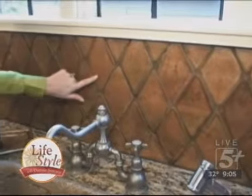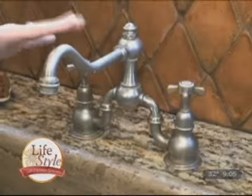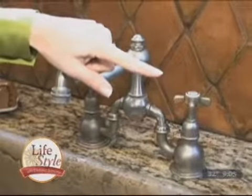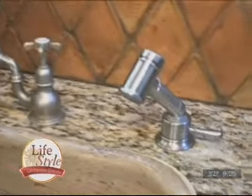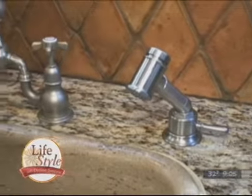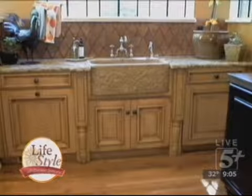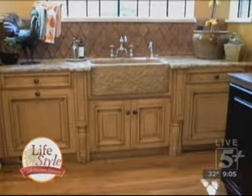This is stained as well as wax, so it looks really, really old. Now, this is actually the faucet, and it is old. This is an Urbo France, but the spray nozzle is brand new. What I like is I had it plumbed separately so we can use them both at the same time. The cabinets on each side provide my dishwasher as well as the pull-out trash.